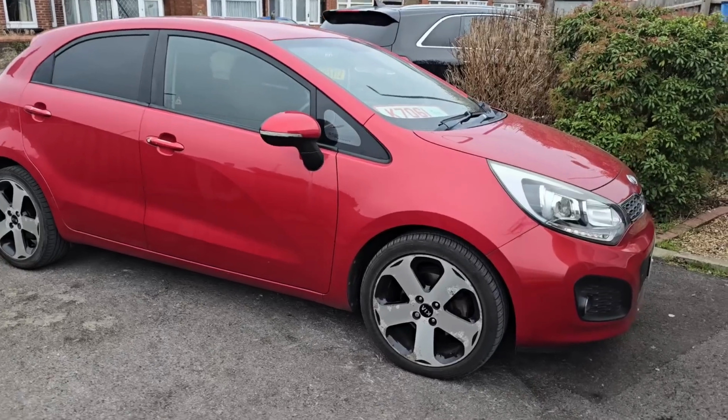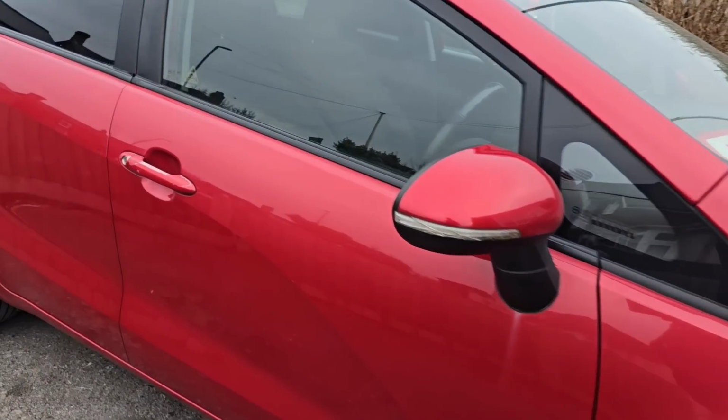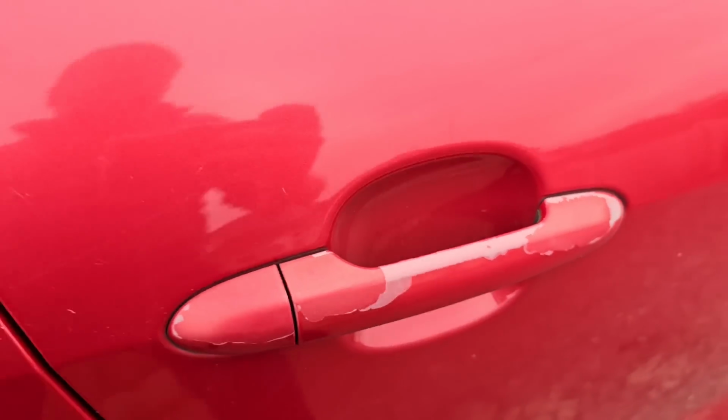The second car is a Kia Rio. I bought it for 2,300. Hopefully sell it just under 4 grand. The wheels need to be redone, so I'm going to do the faces black on those. It needs an indicator. Door handles need to be re-lacquered. For some random reason, just the handles have gone.